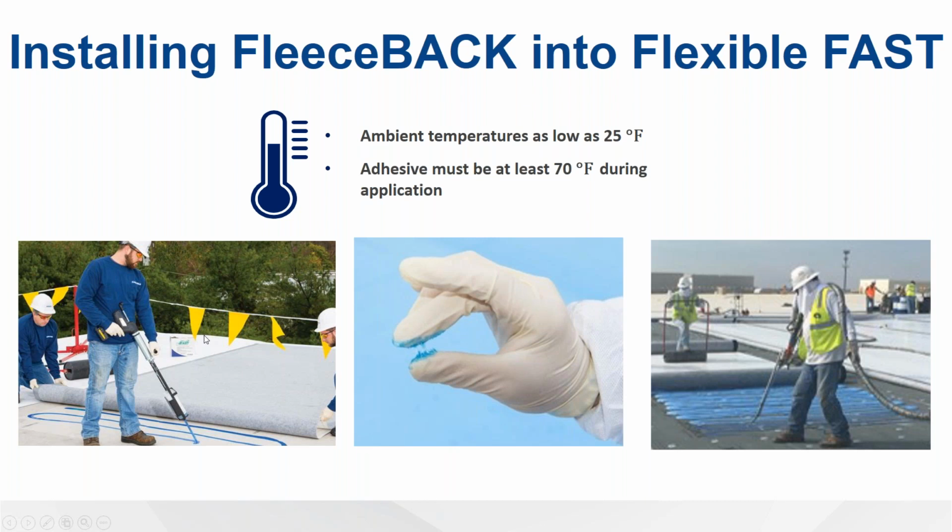Now I do want to note with FleeceBACK, it's a little bit different than bareback membrane when you're utilizing standard contact adhesive, for example, like our 90-8-30A. When you're using a contact adhesive with bareback membrane, you would want to fold that sheet in half widthwise, and that's called barn dooring, and then you would apply that adhesive to both the membrane and the substrate. But with FleeceBACK membrane, we want to work with the string time.